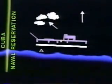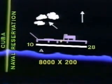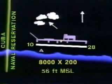Guantanamo Bay has one runway, runway 10/28. Runway 10/28 is 8,000 feet long by 200 feet wide. Field elevation is 56 feet MSL. Runway 28 is the preferred landing runway.